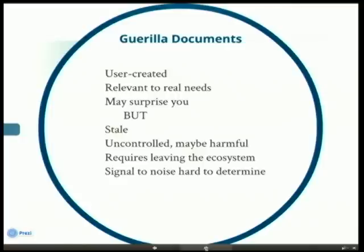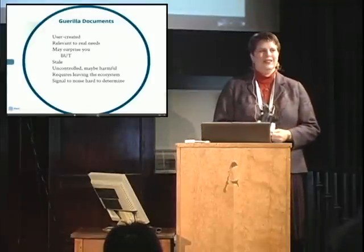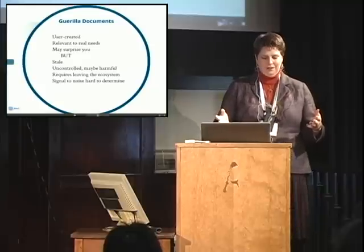Guerrilla documentation is awesome because it is user-created. This is what they care about. They care so much that they took time out after they figured out how to do it to tell other people how to do it. That's amazing. And it's relevant to real needs. Nobody figures out how to do something if it's not something they need to know how to do.